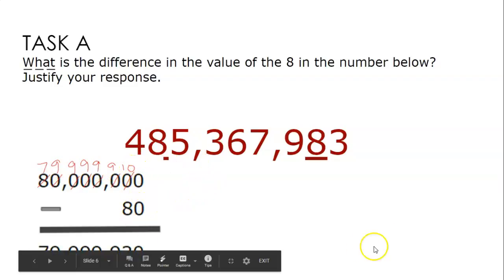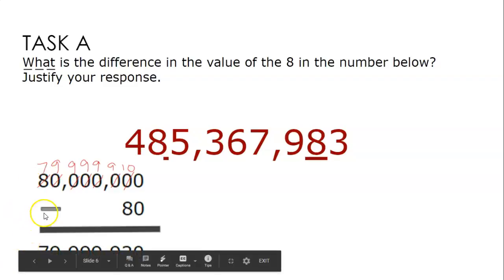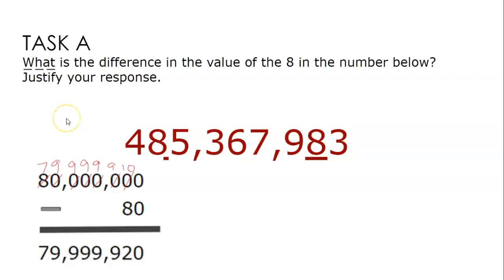0 minus 0 is 0. 10 minus 8 is 2. 9 minus 0 is 9. 9 minus 0 is 9. 9 minus 0 is 9. 9 minus 0 is 9. 9 minus 0 is 9. And 7 minus 0 is 7. So my answer is 79,999,920. Very good.